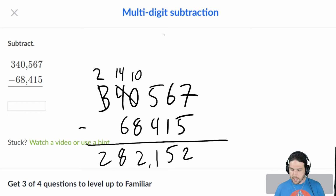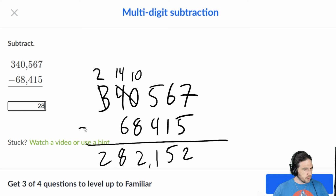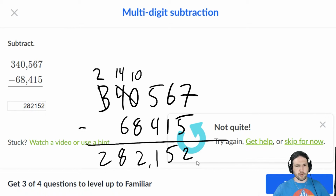Easy as that. I got 282,152. I'm also wrong. See, there are lots of ways to make mistakes here. Where did I get this wrong? I'm not going to look at the hints yet. 7 minus 5 is 2. 1, 5, 8. I see what I did wrong. I went too fast again. I forgot one of my borrowings, which means this should be 272,152.